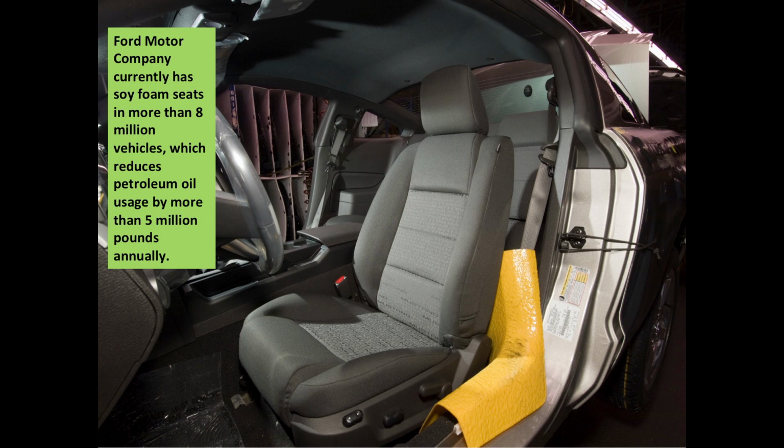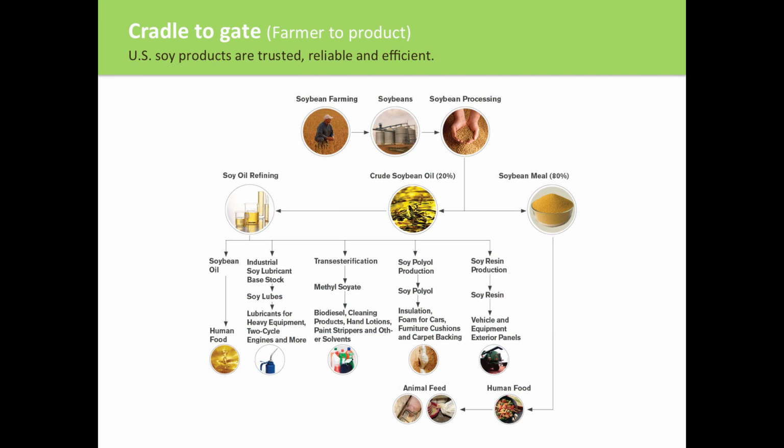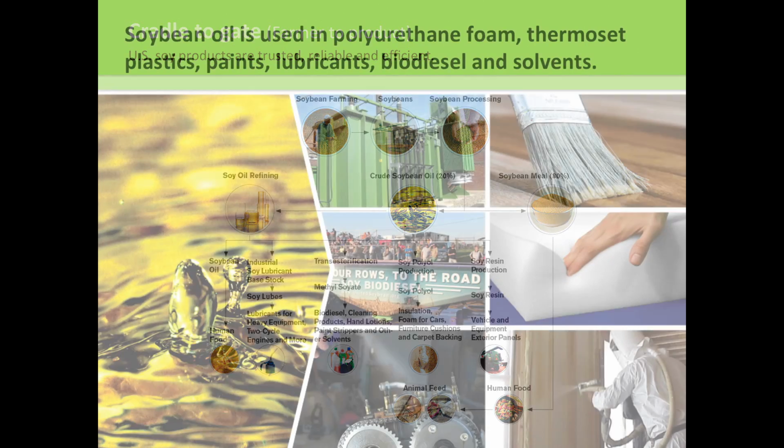These days, the beans aren't on the seats, they're in them, in the soy polyols that make urethane foam cushioning soft and comfy. Soy oil derivatives are also in other automotive materials like rubber, plastic, and lubricants. The United Soybean Board, or USB, supports innovative research leading to the development and commercialization of sustainable products containing soy. That's because products containing soy derivatives are reliable and sustainable.